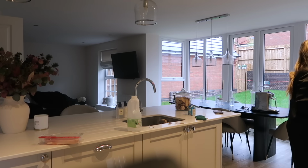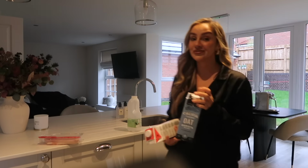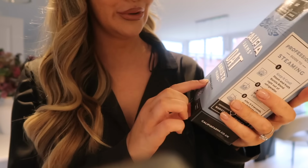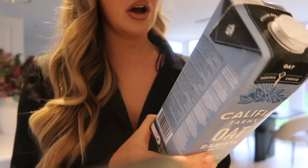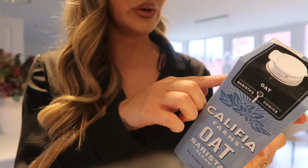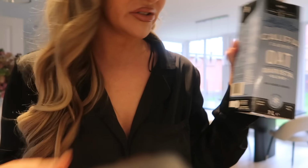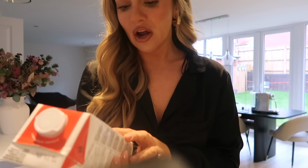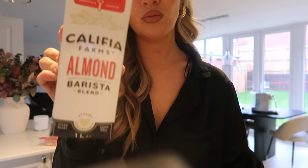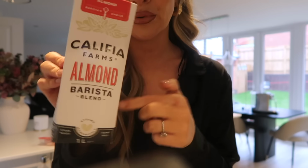So let me show you the oat milk I use, which by the way, if you do want a good oat milk, this one is the best. It's the Khalifa Farms Oat Barista Blend. No added sugar, but obviously I did look at the ingredients and it does have the rapeseed oil, which apparently is no good for you. So everyone said almond milk, so I managed to find in my favourite brand the almond milk version of this, and it's the barista blend.